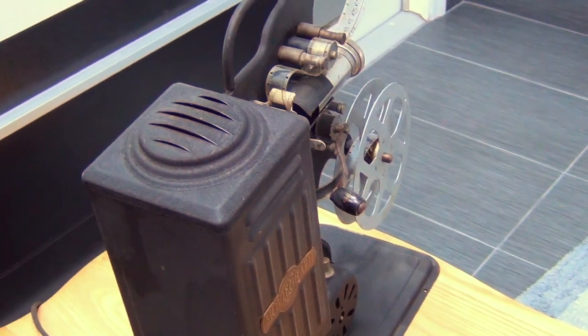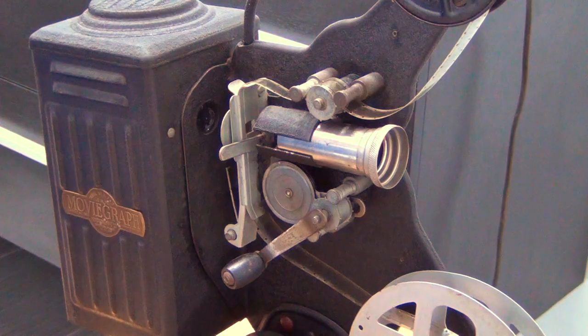Today you have television, you can see all that stuff, or you can go to the movie house, the theater, and you can see movies. But this, you could have it at home. And it came with two or three rolls of film. The rest you had to buy, and they had a catalog. You could pick out whatever you like.